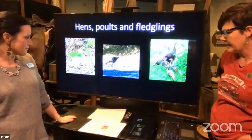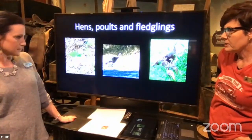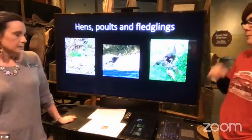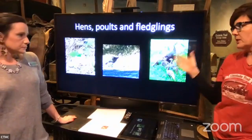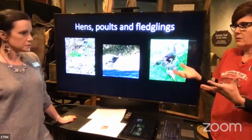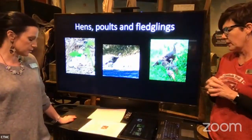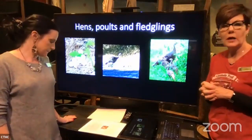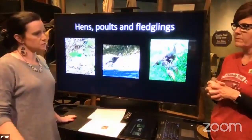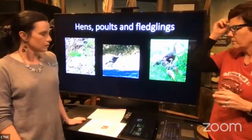The hens, they're even smaller birds. They're not nearly as big as the toms. But when you talk about the size of the birds, a wild turkey is the second largest bird in, I guess you could say, North America. The trumpeter swan holds the number one spot. Those are the ones that swim around, the big white ones.